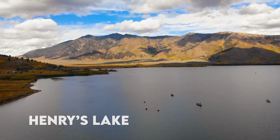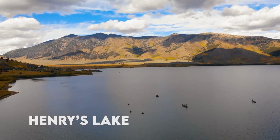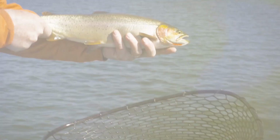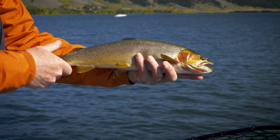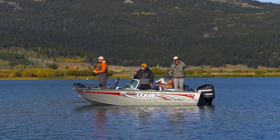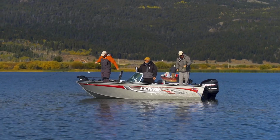We're at Henry's Lake, one of the most famous stillwater fisheries in North America, and we're going to try and get you a grand slam: Yellowstone cutthroat, brook trout, and a hybrid, a cutthroat rainbow cross. Okay. We're going to be in the shallows, stocking up for winter, which is just around the corner, so we're going to be targeting shallow weed beds, shallow humps, points of land, and especially creek mouths.